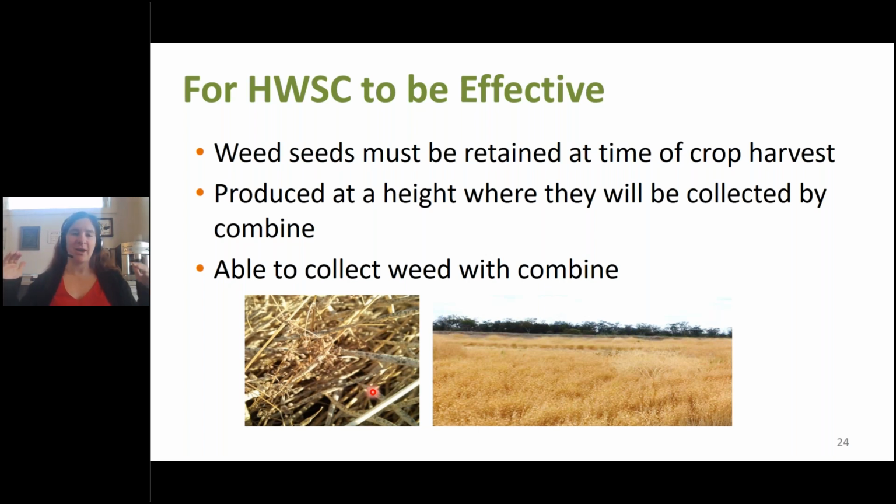And so if you can't cut at a decent height above the ground and still collect those seeds, then we're going to have a problem.